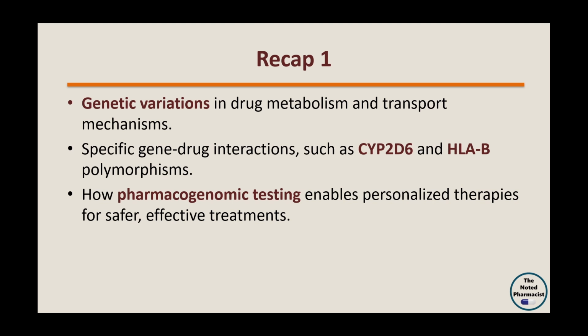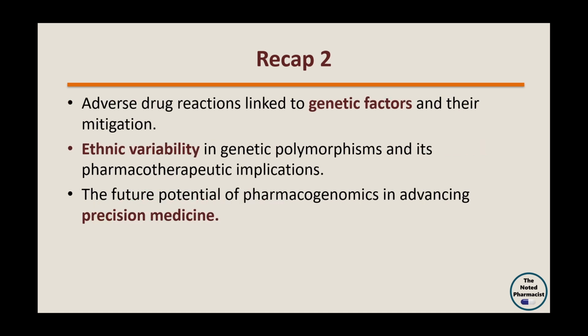Now that we've explored pharmacogenomics, let's take a moment to recap. We've covered genetic variations in drug metabolism and transport mechanisms; specific gene-drug interactions, such as CYP2D6 and HLA-B polymorphisms; how pharmacogenomic testing enables personalized therapies for safer, effective treatments; adverse drug reactions linked to genetic factors and their mitigation; ethnic variability in genetic polymorphisms and its pharmacotherapeutic implications; and the future potential of pharmacogenomics in advancing precision medicine. Conclusion: mastering pharmacogenomics is essential for clinicians and students navigating modern pharmacology.